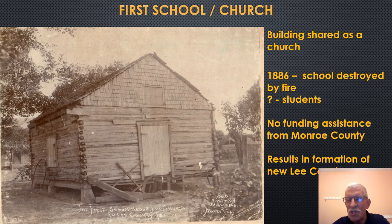And this petition was taken to Tallahassee by the influential cattlemen, who were not only very influential, but very wealthy, led by Francis Asbury Hendry. This effort would lead to the establishment of a new county, which would be called Lee County by Francis Asbury Hendry. Now, Lee County at this time would consist of current-day Lee County, Collier County, Hendry County, and a good portion of Glades County. It was named after Robert E. Lee by Francis Asbury Hendry.